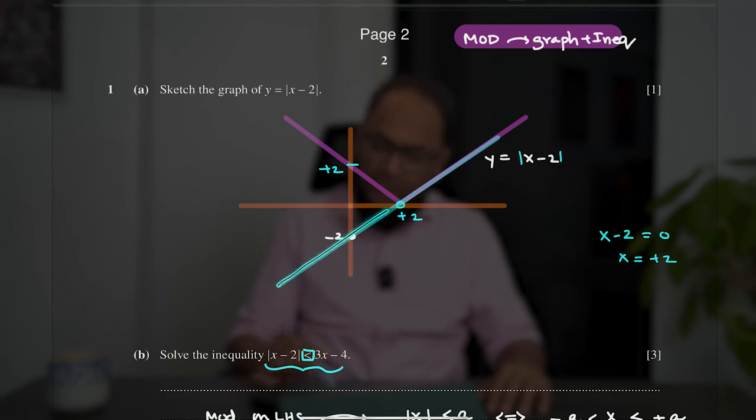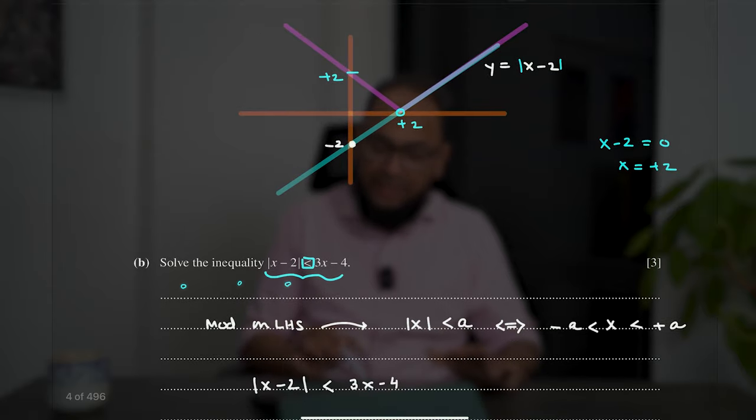So this was the original equation, that is y equals x minus 2 without the modulus. And what happens with the modulus? The negative part is reflected in the x-axis, the 0 remains as 0. So we get a V-shaped graph. And then it says solve the inequality such and such.